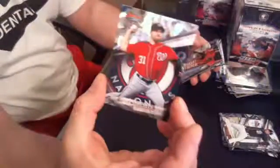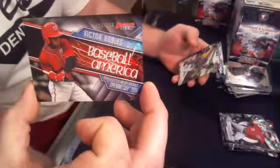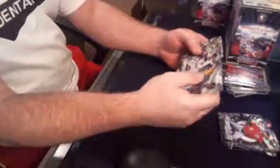Cal Quantrill, Joshua Lowe, Kershaw. We have a Max Scherzer, looks like an atomic refractor. Those are not numbered. They're pretty cool looking cards. Victor Robles, numbered out of 150, Baseball America for the Washington Nationals. Glasnow, Arenado, Cano, Ref Snyder, Arias, insert, and Manny Margot. That does it for box two.